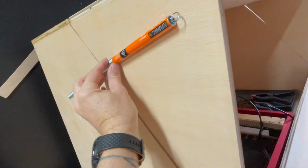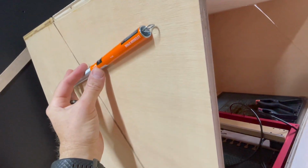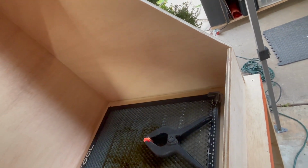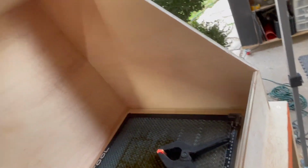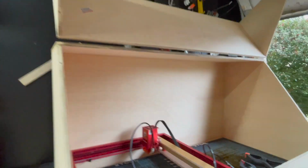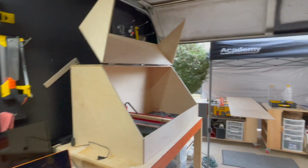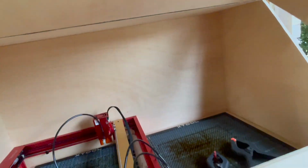And then these springs. So when it opens, the pressure of the spring keeps it from falling down. So it's going to go up. Ooh. And it'll stay open like that with the spring. And then when I'm ready to close it, I just grab it, close it back up. This is looking so sweet.